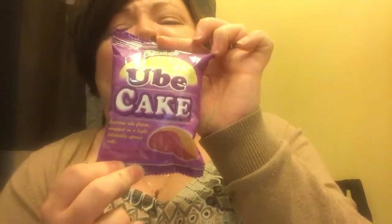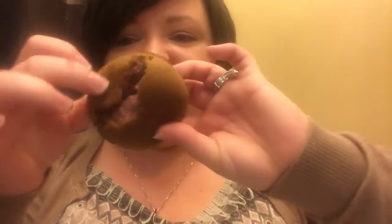Ew, cake. Oh Lord. It's gonna be gross. I just know it. These sweet cakes made from purple yams have a rich, nutty flavor. These are very popular for holiday celebrations. Heck to the no, no, no. It literally feels like the spongiest thing I've ever touched. I don't wanna.